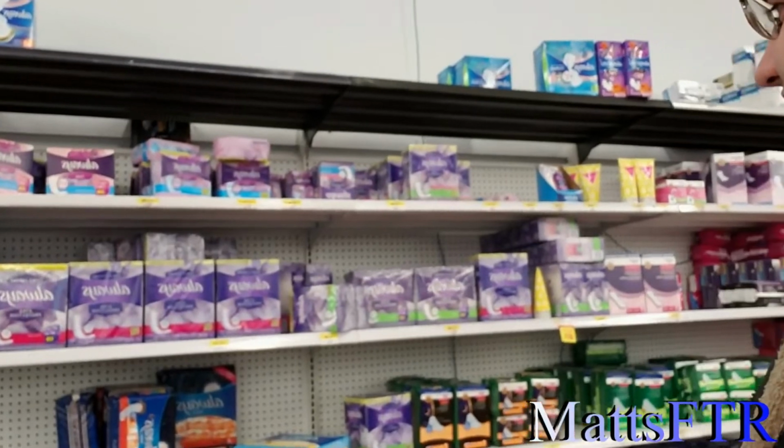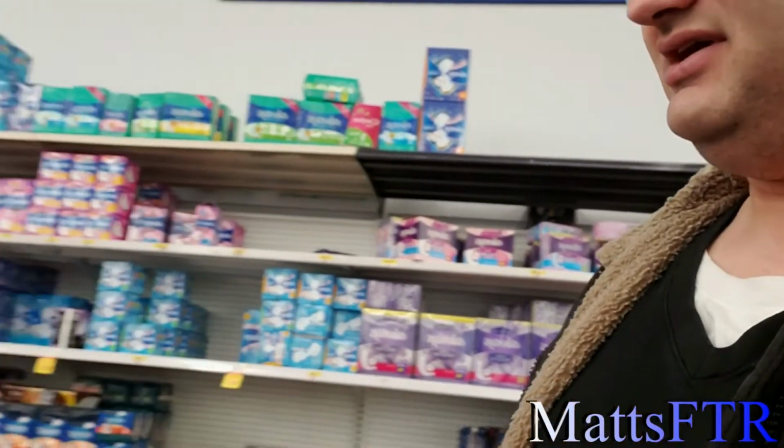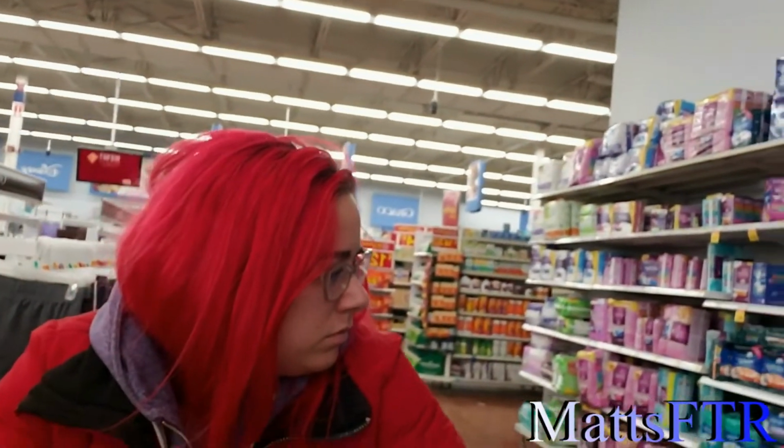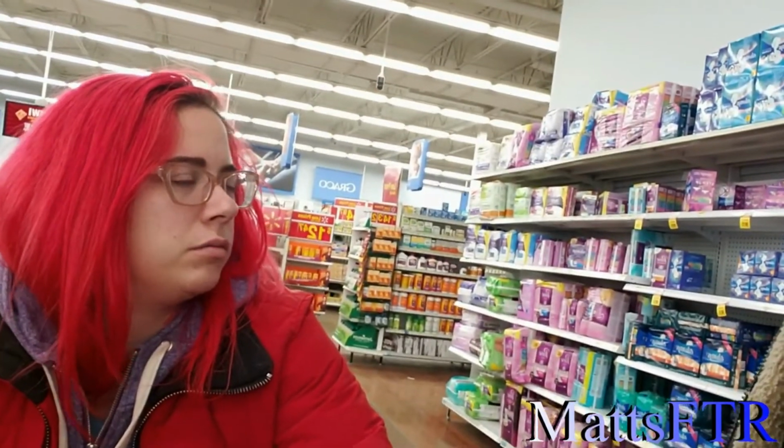Like, look, it's $10, $7, and each period, you have to buy, what, two boxes at a time? Would you say two boxes at a time? One box. Yeah. So like one box a month, but you have to buy a box 12 times a year. So yeah, it kind of sucks.